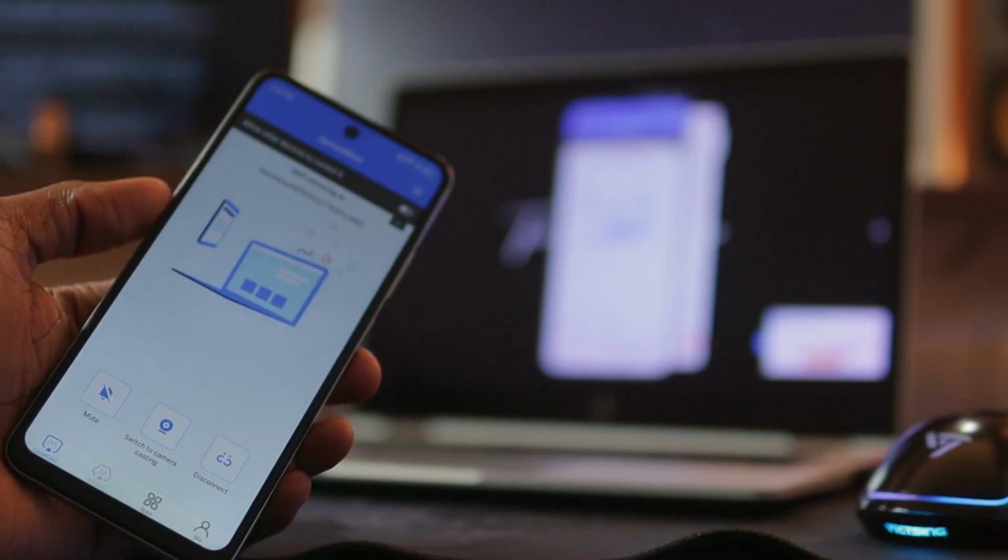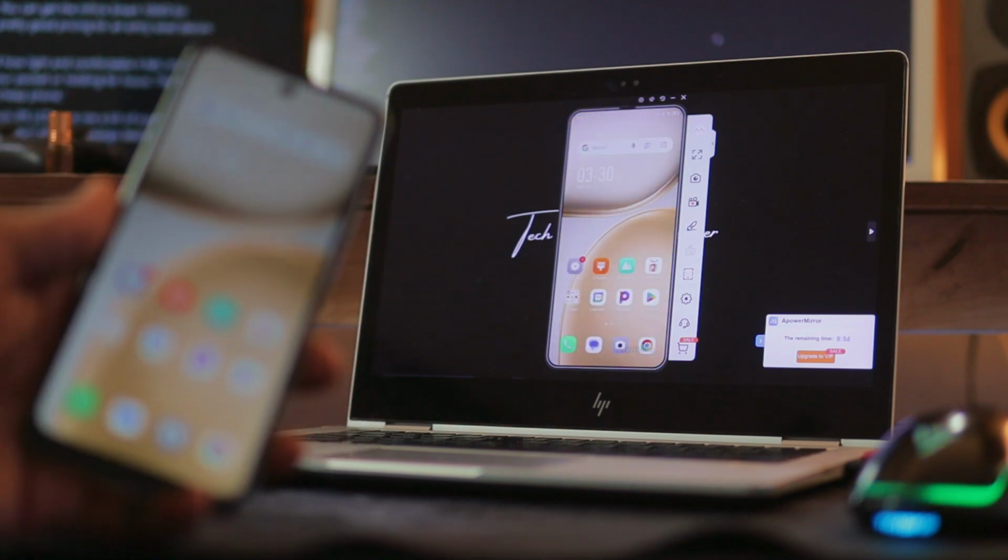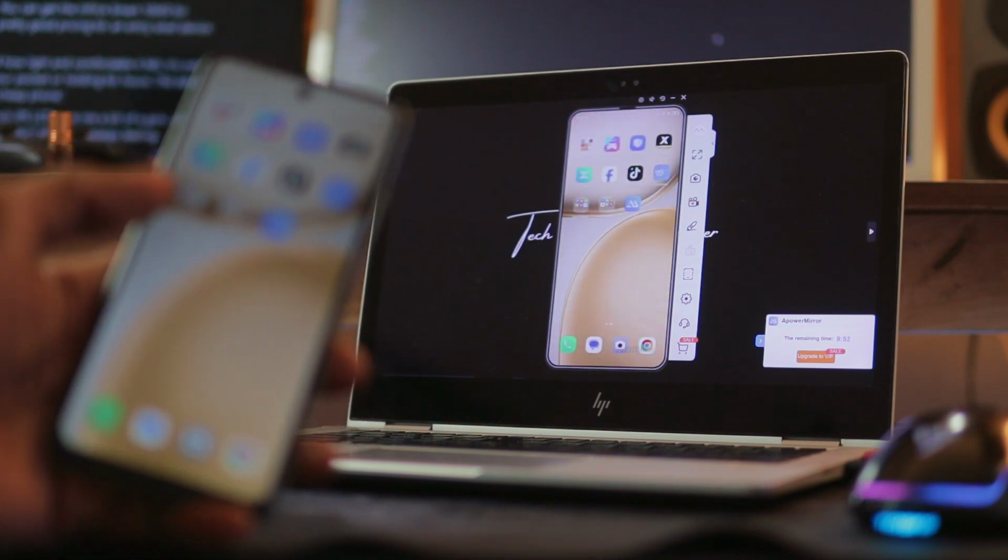Once connected, it should appear just like this. If this isn't working, make sure you have an updated version of Windows installed on your PC.